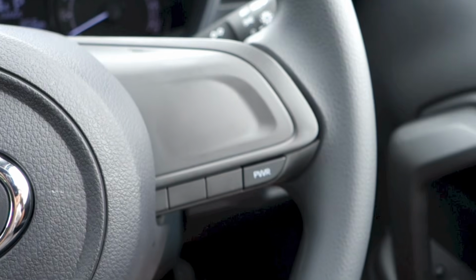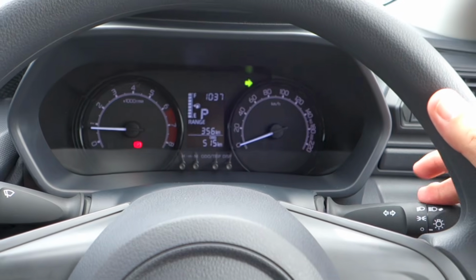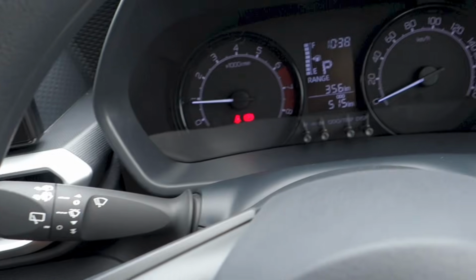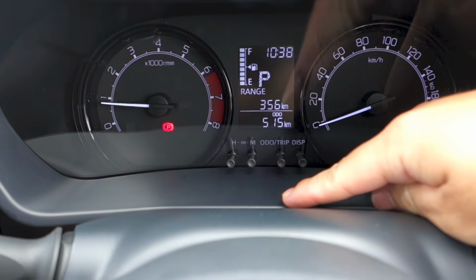Power mode for the engine, light and indicator controls, wiper controls, and the set of controls down here. The left 2 buttons control the clock.